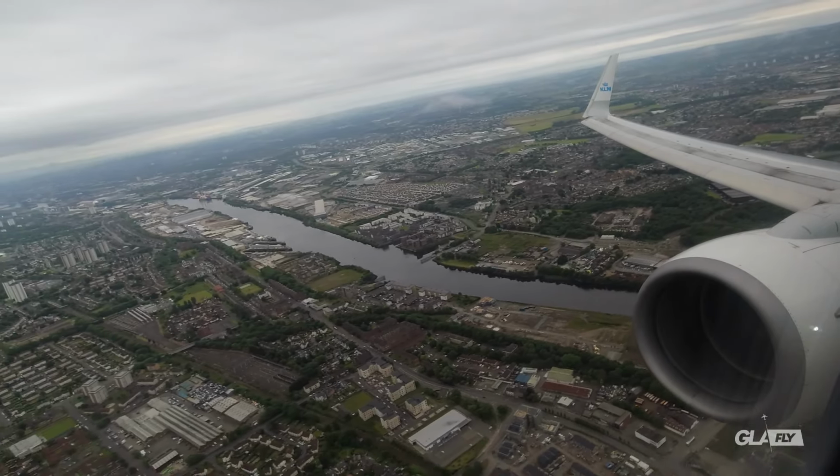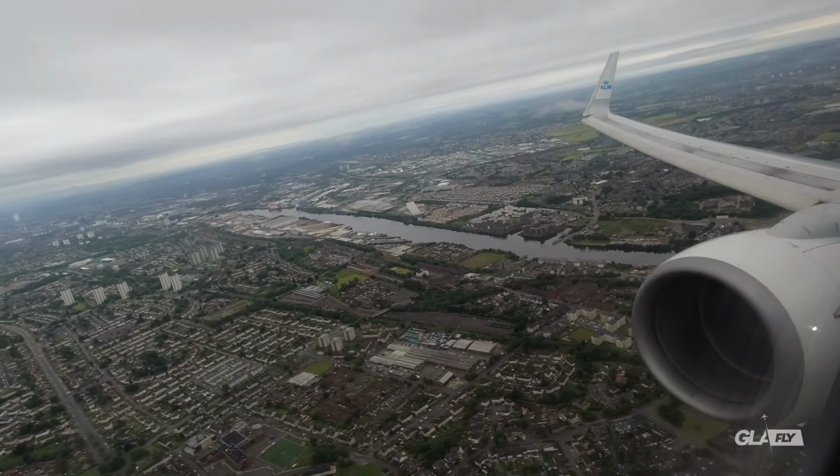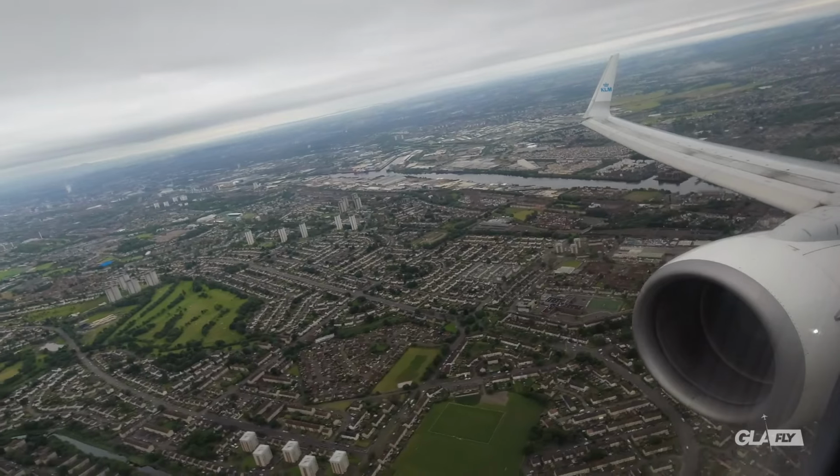The fasten seatbelt sign will be switched off soon. However, we recommend to keep your seatbelt fastened while seated. And please be careful. As we climbed skywards, I decided to try out the onboard Wi-Fi.